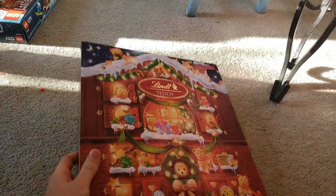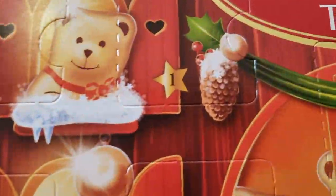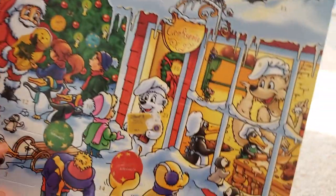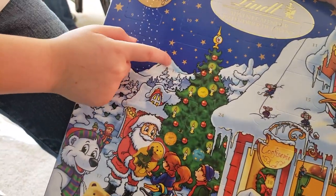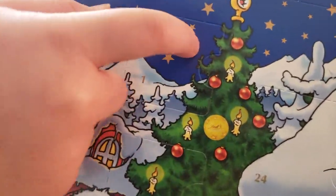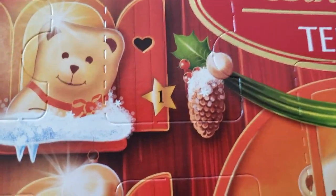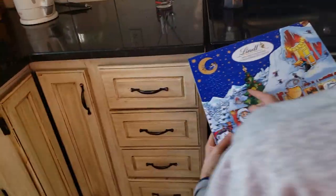I got it open. Here's day one. I got a blue one. I got a blue one. Opened up. Where's blue? Where's day one? Here's day one. By the tree. This is Ryan here by the teddy sign. Oh, there's all the teddies. Jacob's gonna open his.